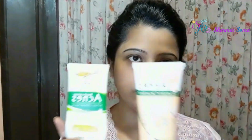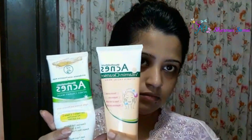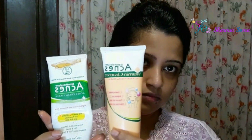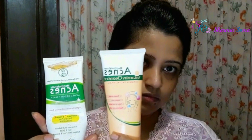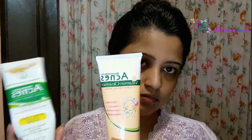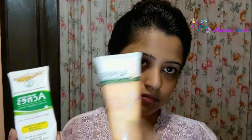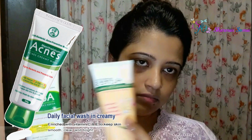Okay, back to today's video. So first I'm going to wash my face with acne face wash. We can see there are two different kinds of acne face wash. If you have acne prone skin and rashes on your skin, then use the left one. It's a medicated face wash and it works very well on acne prone skin.